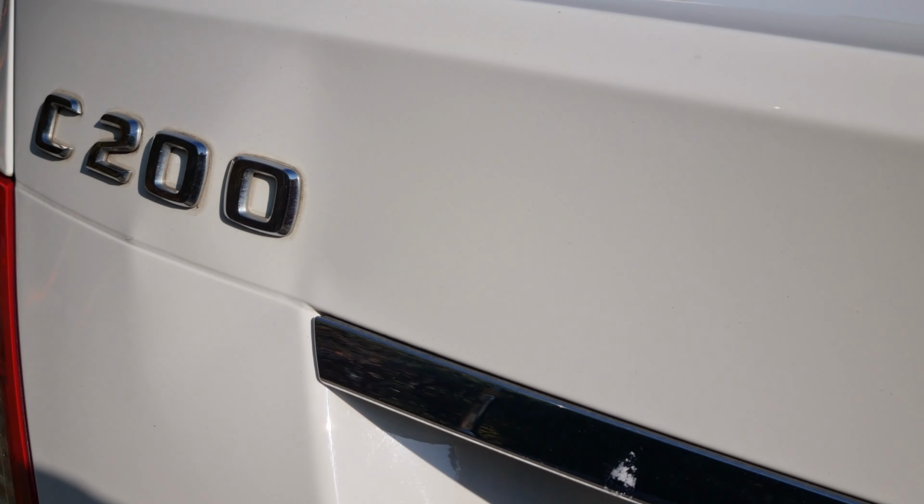Now we are checking the luggage room. There's one spare tire set. Even here it's also very clean and original. And then this is the passenger seat. Okay, it's all leather, super clean.